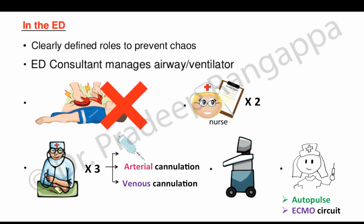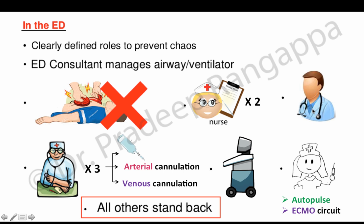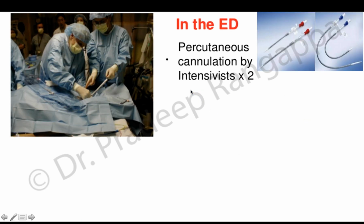The key thing is every individual should know what their role is, and they are assigned specific roles, and as soon as a team is activated, each one enacts the role that they are specified. And there needs to be a physician or doctor who is observing and assisting in the whole thing. Essentially you have two intensivists and one emergency doctor and one additional person as an assistant to oversee and help with this process, and all others should be standing back. There is no role for any other medical personnel to be part of this whole process that may be in place.